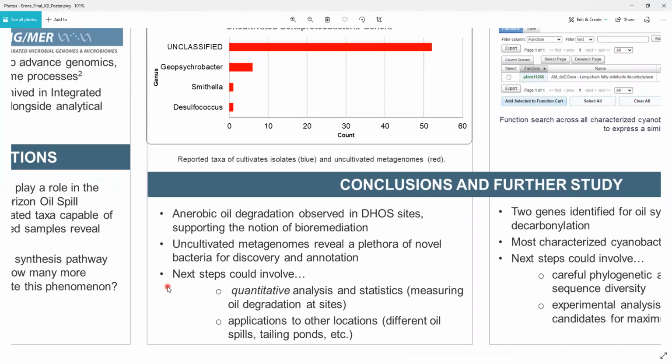Although I looked at just the Deepwater Horizon oil spill, there are other oil spill sites. There are other locations where microbes would have access to oil, such as tailing ponds. And so it could be worth bringing this method of research into those locations as well.